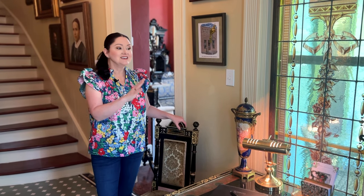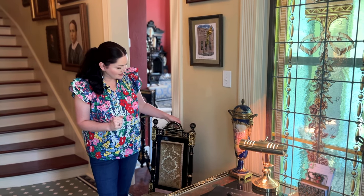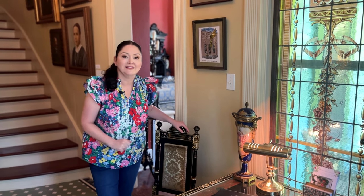Well, the furniture in this house is absolutely museum worthy. I could go on about that ad nauseum, but the short story is it's all museum worthy. But I want to draw your attention to this set in particular. Absolutely magnificent set, inlaid with mother of pearl. There are four chairs, a settee, and this gorgeous writing desk.